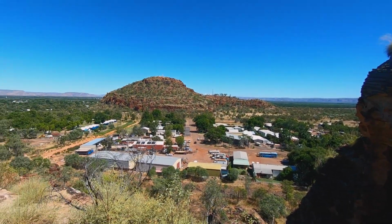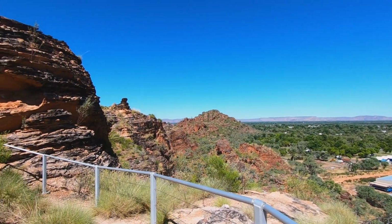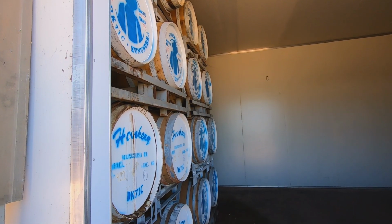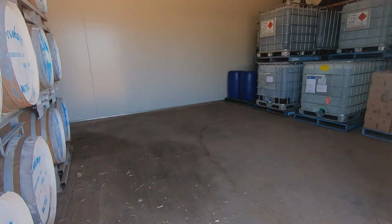Kununurra has a heap of other cool things to check out, like Miramar or Hidden Valley National Park and the Hoochery if you're up for a bit of a liquor tour and whatnot. So we checked them out and after that it was time for us to go and hit the tracks again.